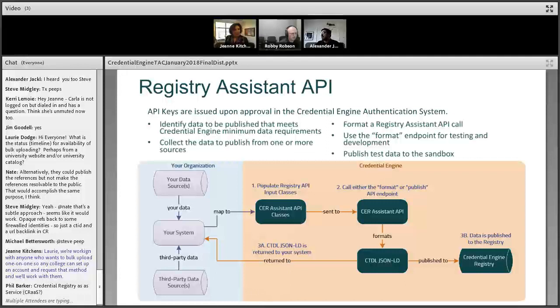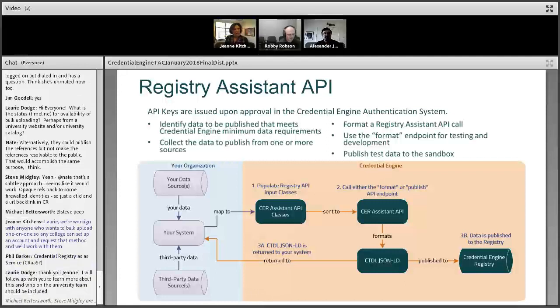Thanks, Robbie. Before you go on. Sure. Hey, Jeannie, I have a question. It's Carla. I have a question about the earlier conversation: if new credentials get added in, and then there is an old CTDI indicating that there's an existing degree, but it's no longer offered, are there relationships that exist between those things? And if so, how do they get relinked to the new CTDI?